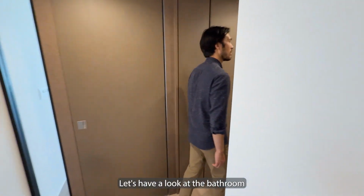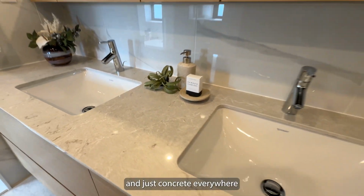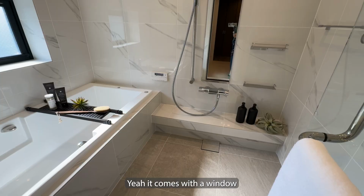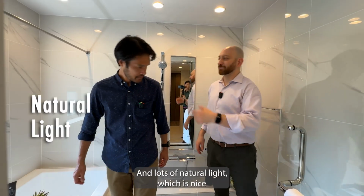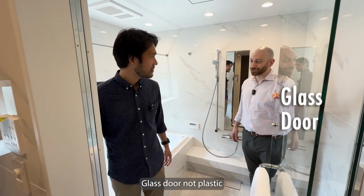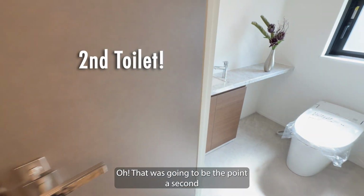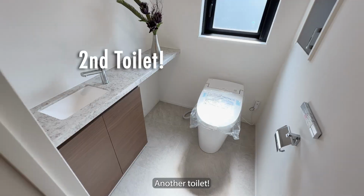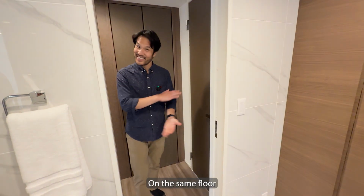Let's have a look at the bathroom. When we came, this was just a hole. And just concrete everywhere. And then it comes with a window. It's very nice, tiles all around, but just so spacious as well. And lots of natural light, which is nice. Glass door, not plastic. A second toilet. You've got to push the 5 million mark to get your second toilet on the same floor in Japan.